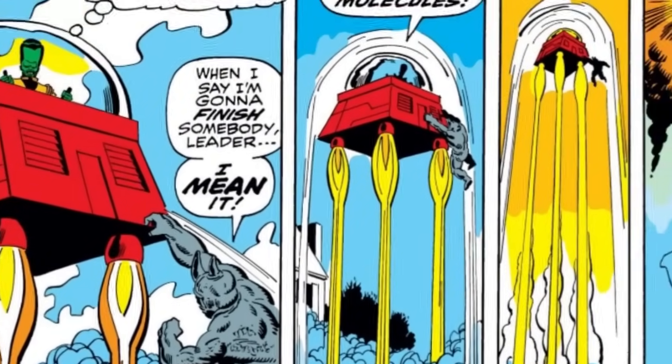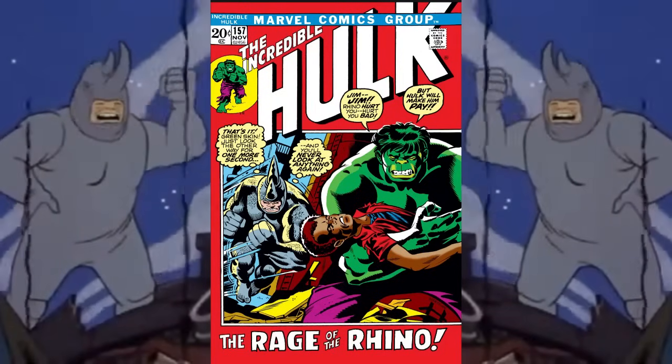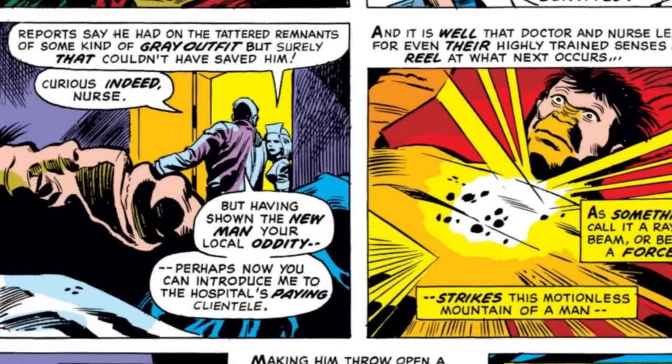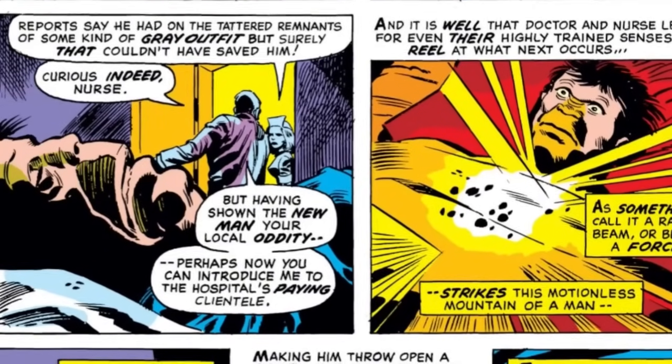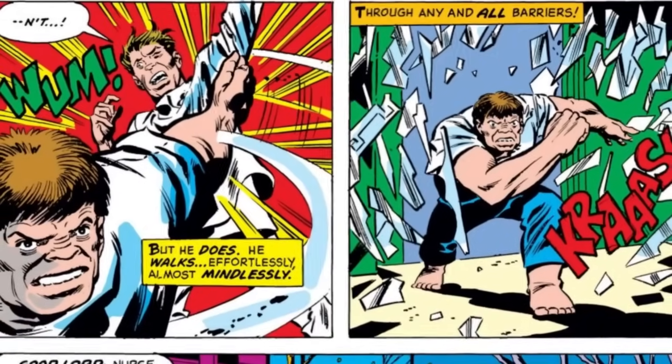Next appearance is going to be 1972. So already there are years between the Rhino appearing, but he appears again in The Incredible Hulk number 157, Rage of the Rhino. This one's written by Archie Goodwin, and Herb did the art again. This time we see the Rhino's been in a coma the entire time since the last battle with the Leader. I guess he grabbed his spaceship and ended up falling and knocking himself out. So he's been in a hospital the entire time.